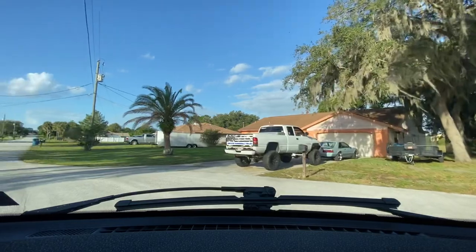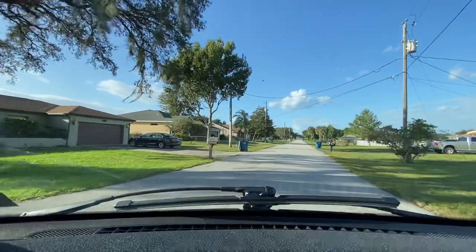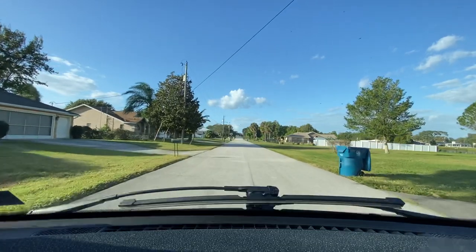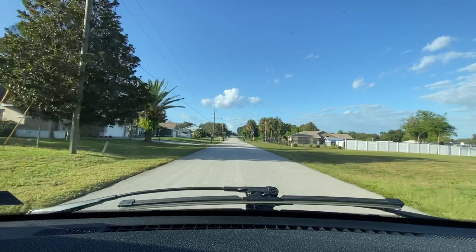She has not noticed me. Oh my gosh, she's still looking down into her leaf blowing. That's how safe she feels. But she doesn't pay attention to cars driving in her little no outlet area. That goes to show you. This is nice though.